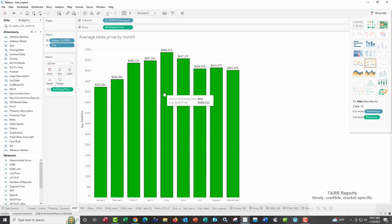Remember, these metrics are about 30 to 60 days behind. So when you see this May peak, it was really contract activity, maybe spurred on by people wanting to get their houses under contract and move into their houses before mortgage interest rate increases hit in full force. And that's essentially what they did.